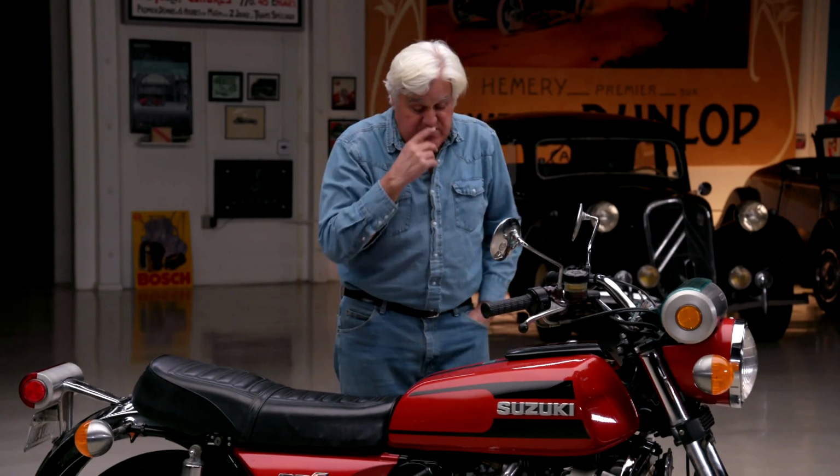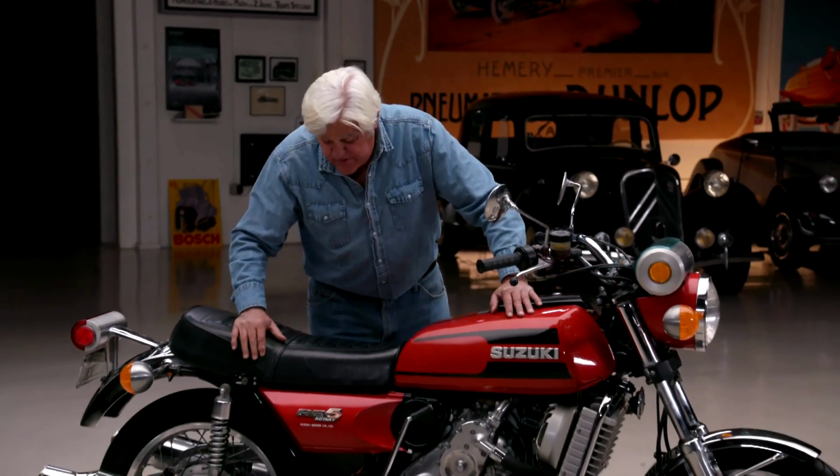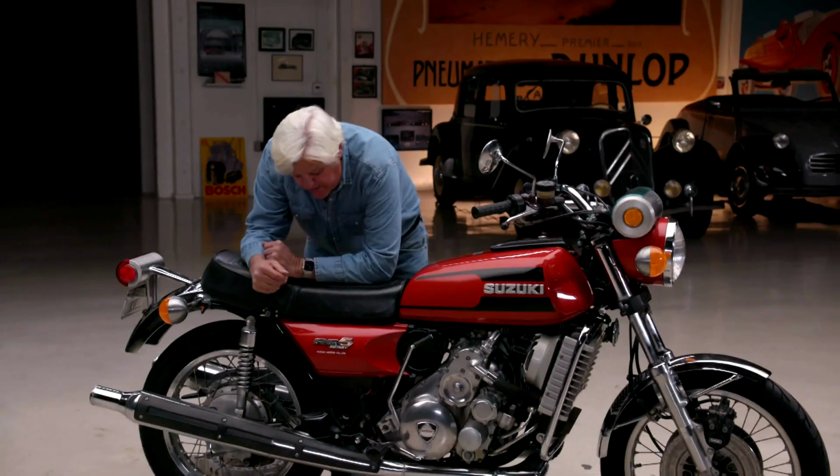When I got this one, I've had this, God, a long time. I didn't buy it new, but as you can see, it's just about new. It's all original paint.